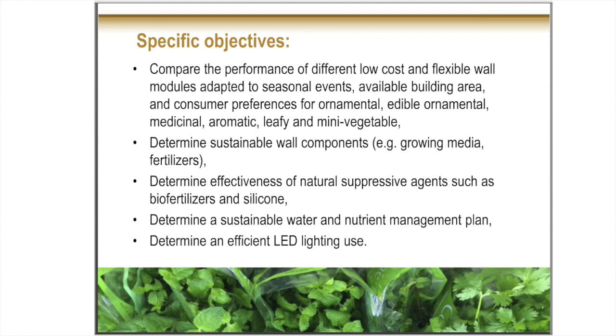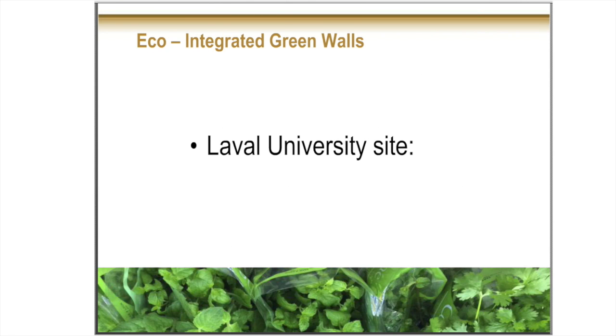We have to figure this out because those green walls will be installed mainly inside, in some structures like maybe a kitchen, away from windows, where light will be deficient. So consumers have to be accompanied in their choice of walls, and at the same time the need for supplementary lighting. There are two sites for this activity. One is situated at Laval University, and the other one is at Agassiz. I will be explaining the first one.